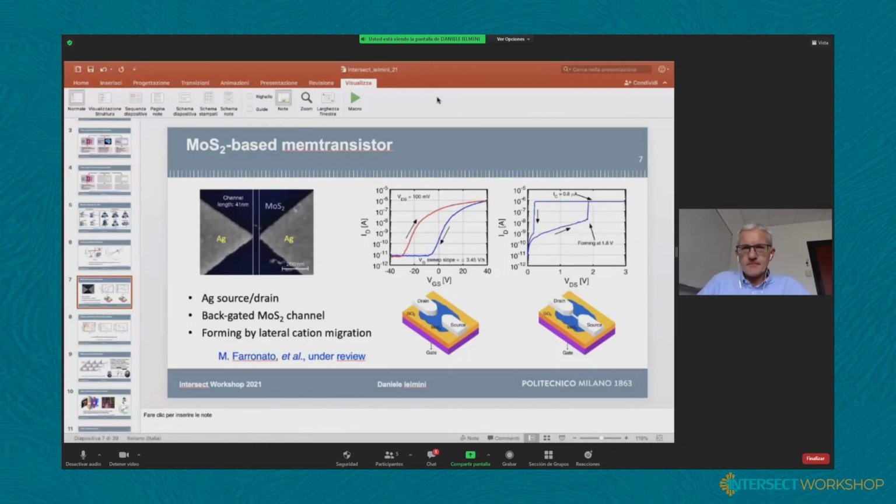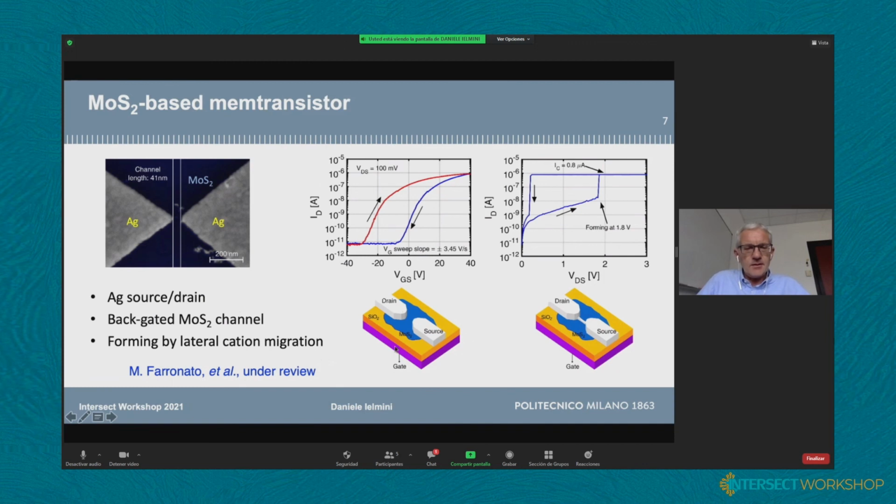Yeah, so I'm not sure I can share my slide once again on slide 7. Can you see the slide? Yeah. The explanation that we give to this mechanism is basically silver migration. If we apply a large voltage across the source and drain, and notice that this channel length is extremely short, we had to work with very short channels in the 40, 30, 20 nanometer range, the electric field is so large that you can induce migration of silver from the drain, which is positively biased, to the source, and connect the two through this very tiny bridge.